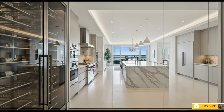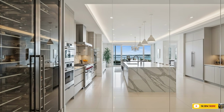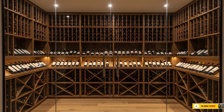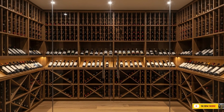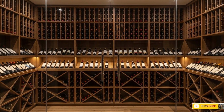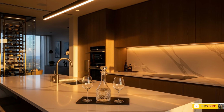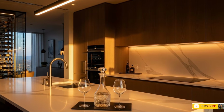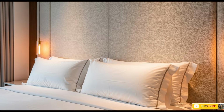And then, just off the kitchen, there's a room that deserves its own moment. The wine room. 1,400 bottles. Climate-controlled. Dramatically lit. With a glass wall that lets you look from the wine room directly into the kitchen, so the sommelier and the chef can communicate without words. This isn't decor. This is infrastructure for a lifestyle.